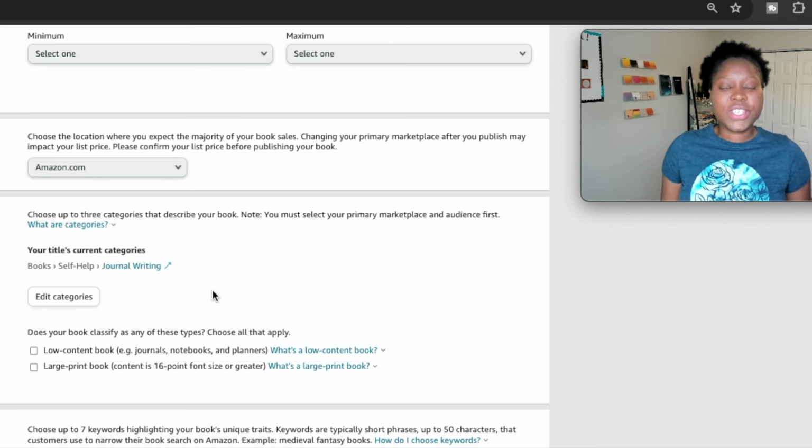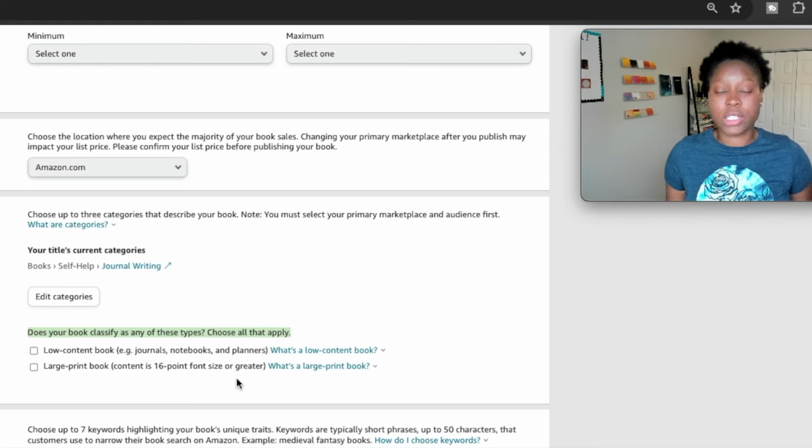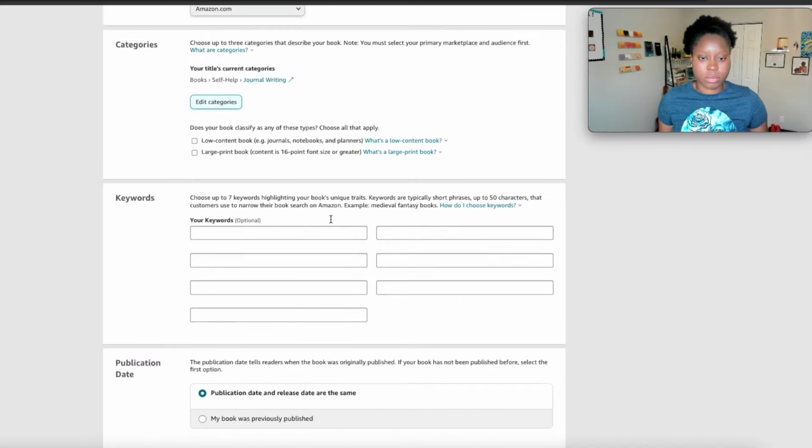All right, so as soon as you're done selecting your categories, the next thing you need to make sure to pay attention to is this box right here. This says, does your book classify as any of these types? Is your book a low content book like a journal, a notebook, or a planner? Or is your book a large print book, like 16-point font or greater? For us, our book is a low content book because it is a journal. So just make sure to pay attention to this box. We're going to go ahead and click on low content book.